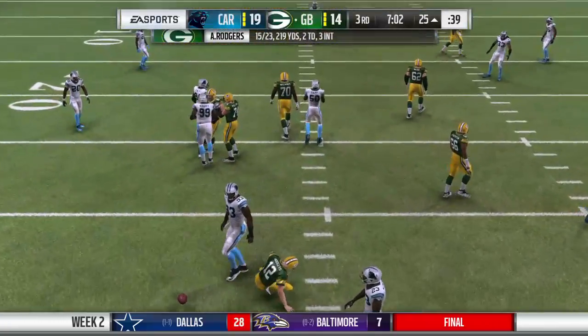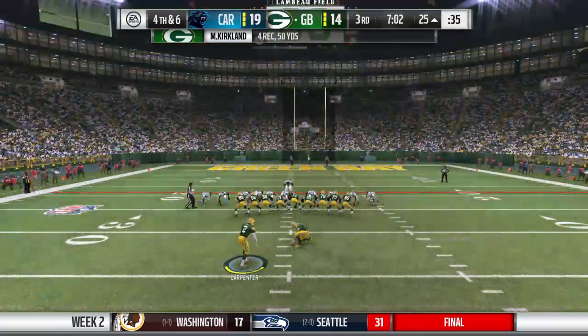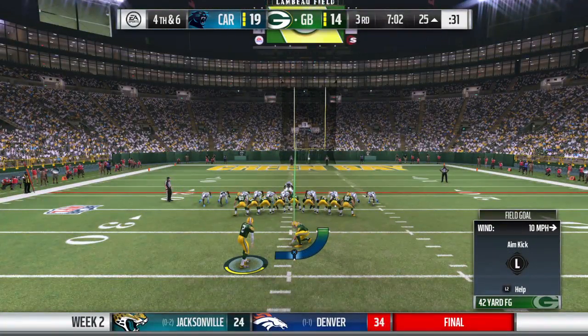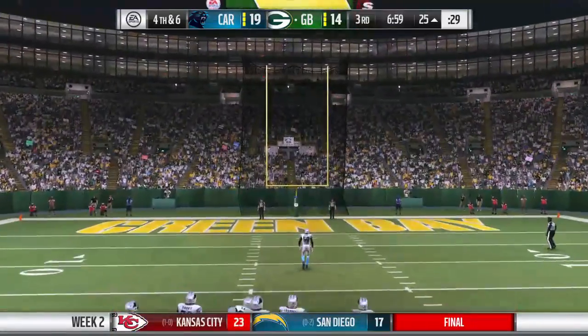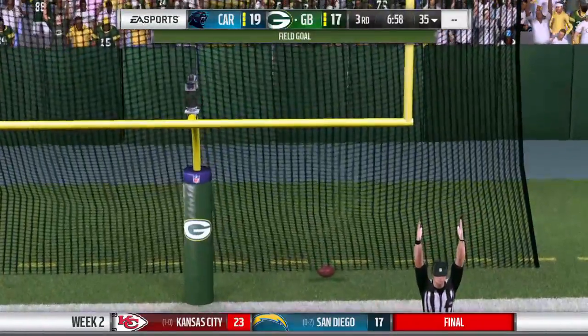Rodgers going to throw. And this is going to be incomplete. And that was incomplete, but I don't know how much of that falls on the quarterback. He was pressured. Brandon, the rush showed up so fast, the quarterback had no chance to get the ball downfield. And the 12-year veteran knocks it right through, and that will cut the lead down to just 2.